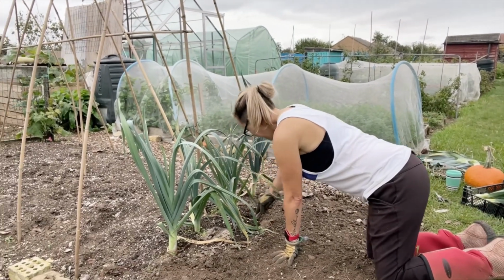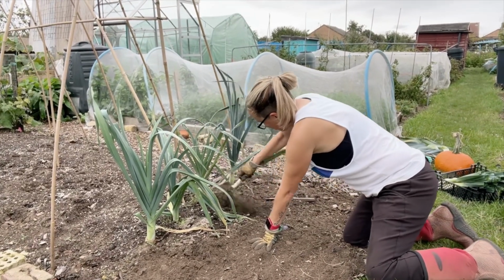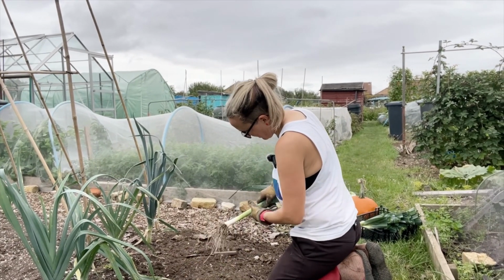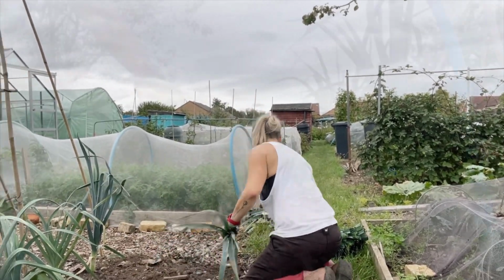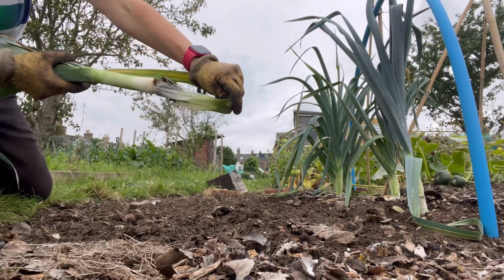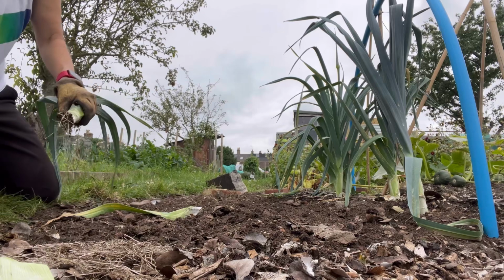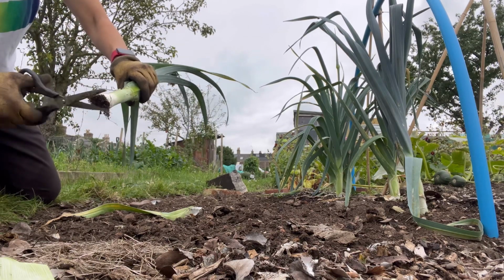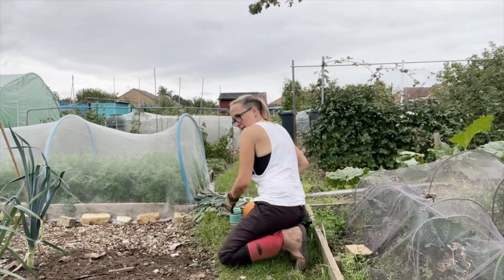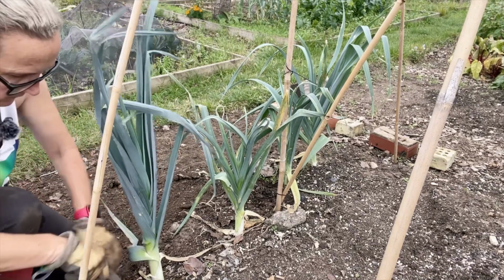Let's get in here. Get the rest of these leeks up. Oh, so good so far. Yeah, pull one sheath back and it's clean as Larry. Compost. I'm not going to get half the jobs done that I intended to. The time just flies.